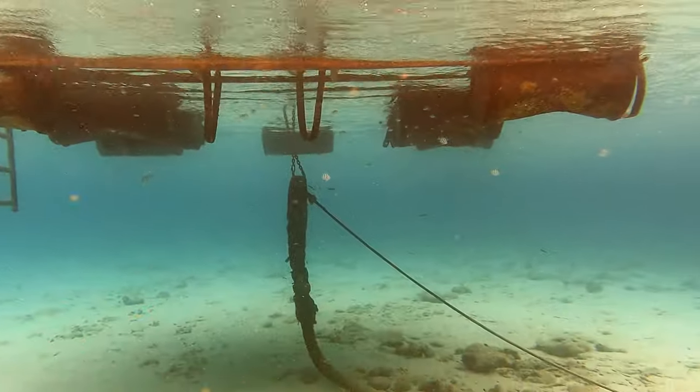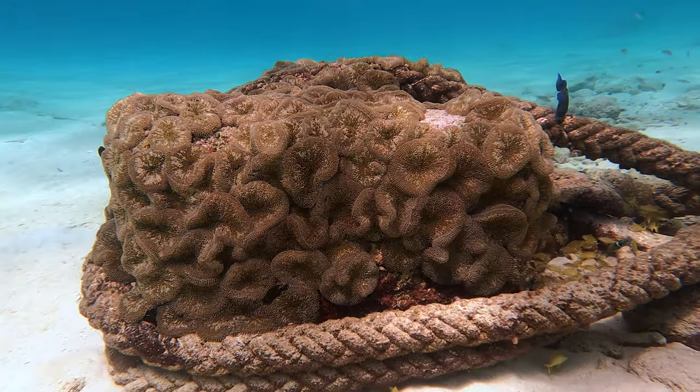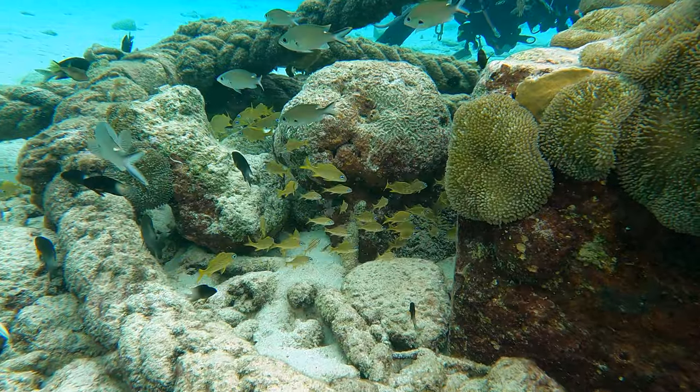In the shallows, there is a floating platform anchored by a large cement block covered in sun anemone. It is also a frequent hangout for a variety of creatures and schools of juveniles.